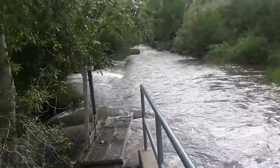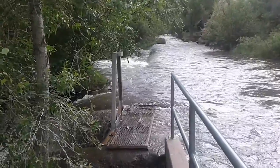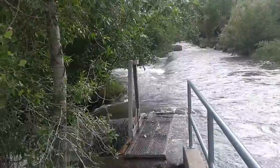And then you can see the water going across the dam wall. And that's pretty much the wall that we have to cross to get over to the island. That's the very last piece of land you see sticking out there.